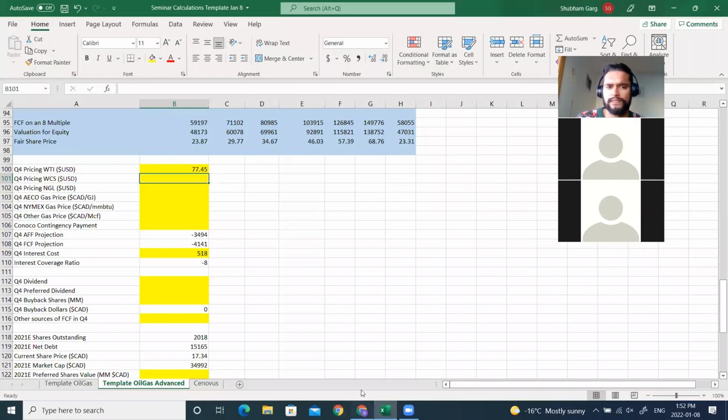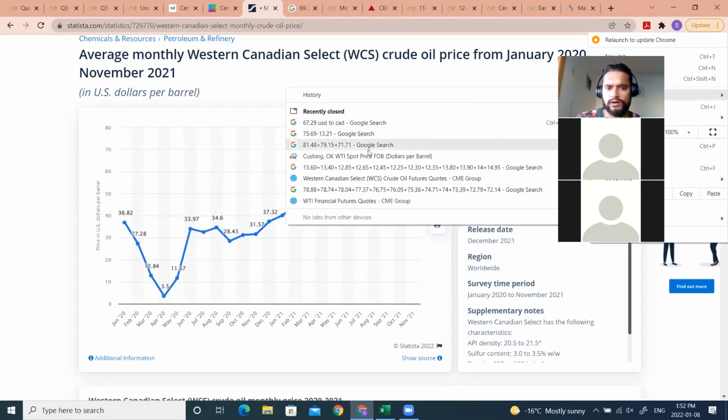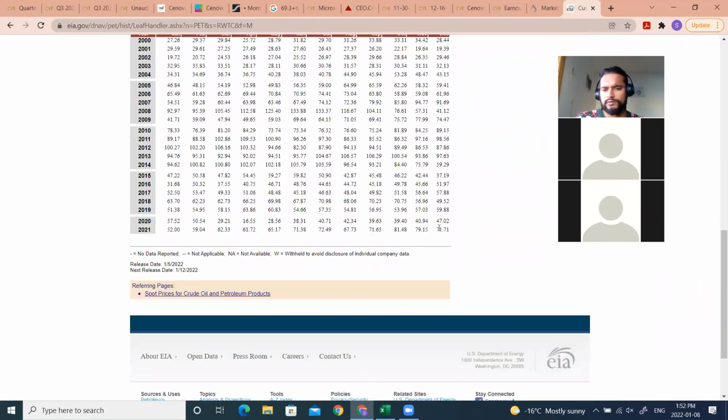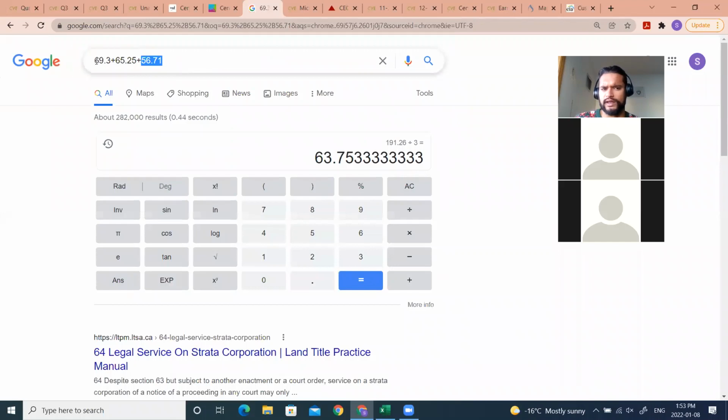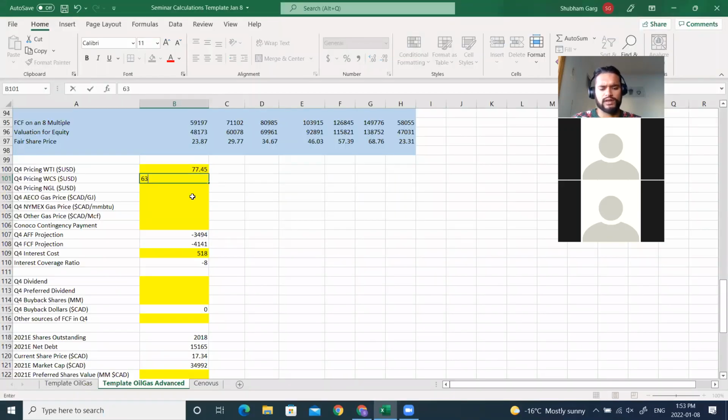So what I'll do is take our December pricing for WTI, which is 71.71, and put a differential on it. In December, the differential was a little bit higher. If you were tracking it throughout the year, it was roughly $14 a barrel, maybe a little bit more than 14. So we take 71.71, minus 14, and we get the WCS price for December of 57.71. I picked a different number here, but again, take the 3, add them up, and divide by 3, and you get 63.75. So I'm going to put that number in here.